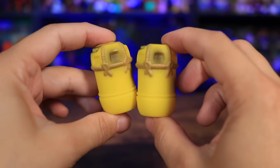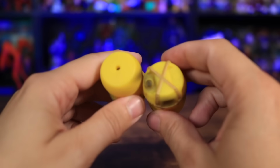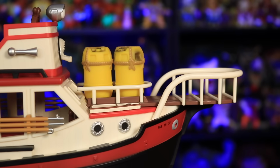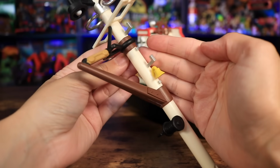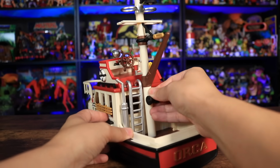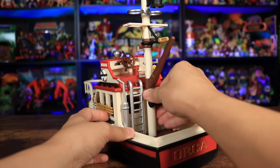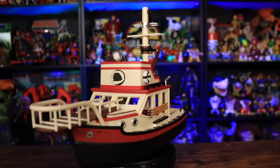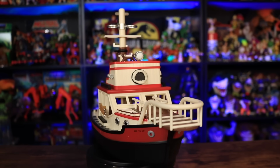And of course we have the iconic yellow barrels. I'm so happy that they included these because these really do go hand in hand with the Orca boat. Like, they're super iconic. And now my favorite part, the boat, or specifically Quint's sharking boat, the Orca. For the movie, the boat was originally a lobster boat called the Warlock, before being purchased and transformed for the film into the Orca boat.